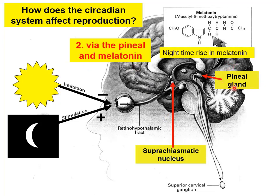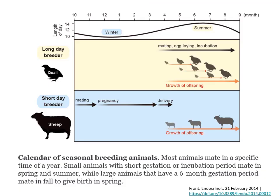The pineal gland used to be thought of 50, 60 years ago as really pretty useless, didn't really do much at all. Then, because of studies on circadian rhythms and because of studies on seasonal breeding, it began to be realised that the pineal gland played a very important role in normal physiology. What we're going to try and explain in the next few slides is this.